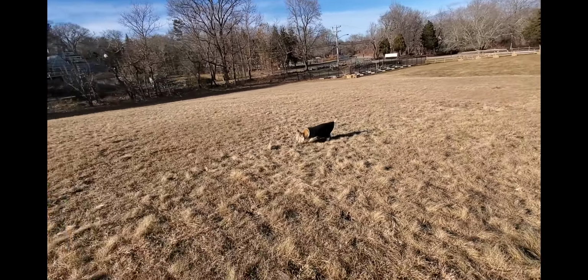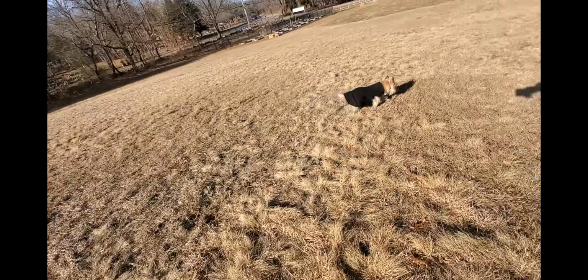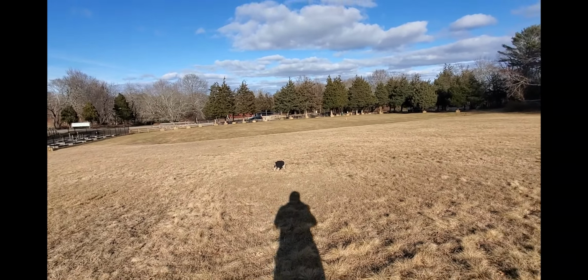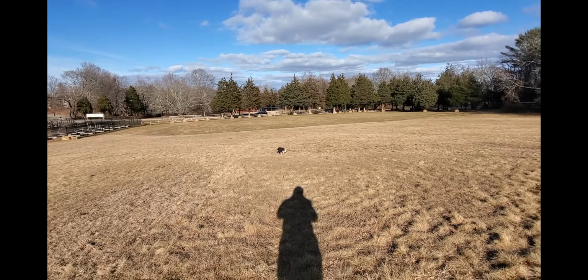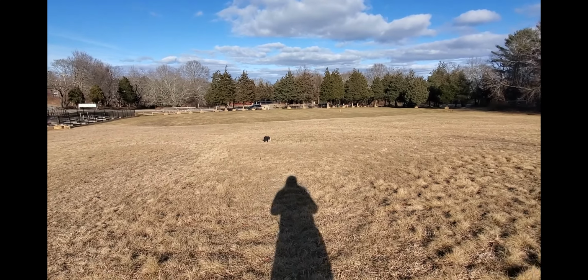Good girl. She's got to go up a big hill. Come on, Ellie. You see where Mama is? It's a beautiful day. It's like 37 degrees. I'm still sick. I needed to get out of the house. Feels good today. It's beautiful skies.